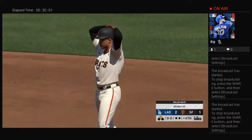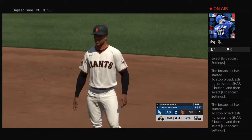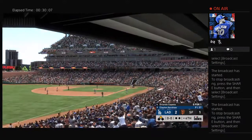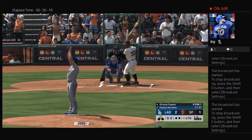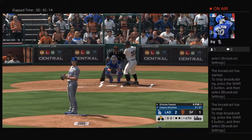Boy, after that base knock right there, D-Roll extends his hitting streak to 7 games. Yeah, and you can tell he's made some necessary adjustments at the plate. Anytime you're getting a knock every day of the week, you're doing things right. He's keeping that front shoulder tucked, staying inside the ball, not trying to do too much.